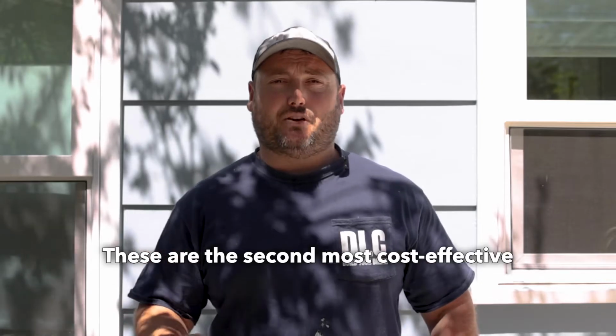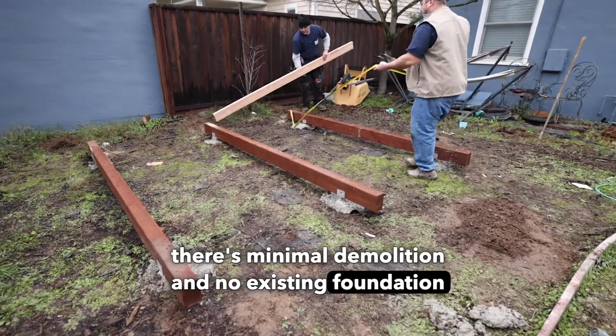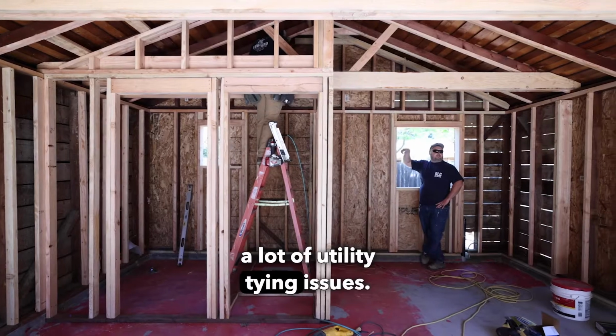Number two, detached new construction. These are the second most cost-effective ADU projects because there's minimal demolition and no existing foundation and framing to tie into. There can, however, be a lot of utility tie-in issues.